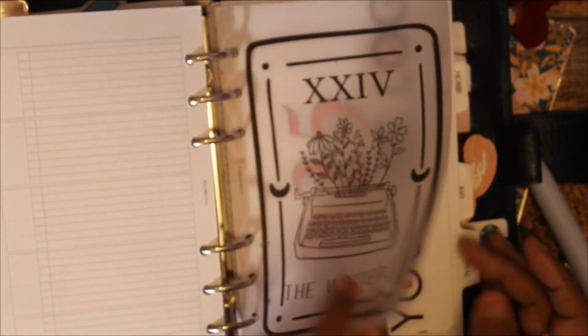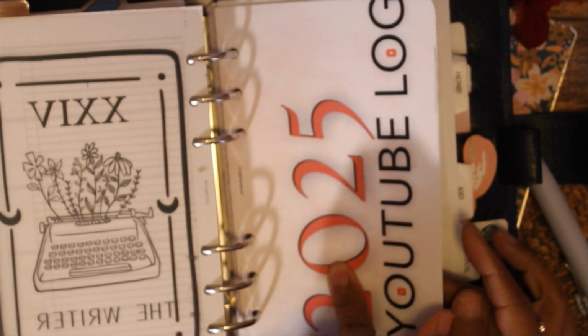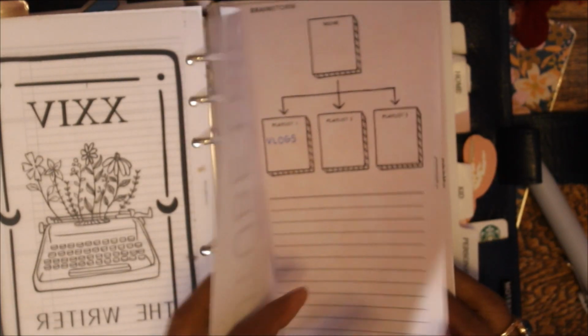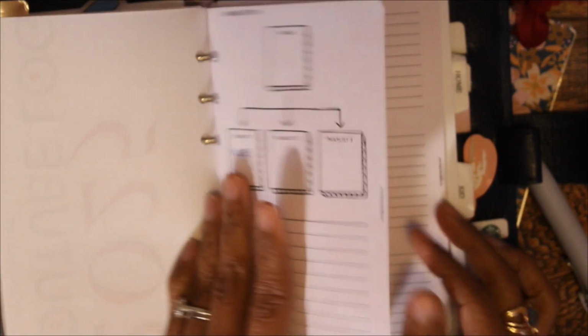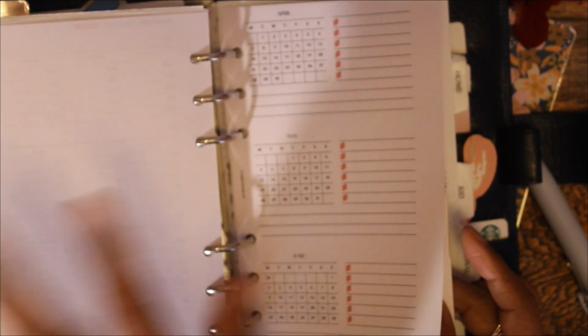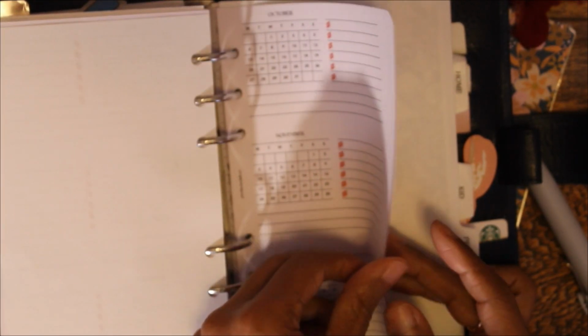I made this in Canva and just printed it. This is a YouTube log. This is also from Helen's shop, the Productive Lab Co. The inserts look like this. You get an overview, and then tracking your videos and whatnot for the months. You get a place to put your stats. So you get one for each quarter, which I really like, and then overall goals and action plans.